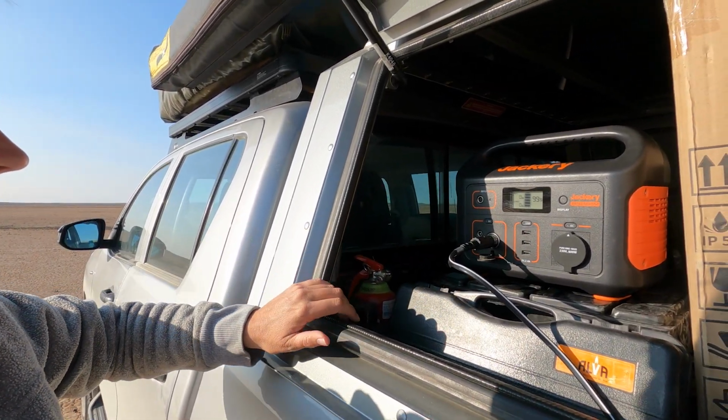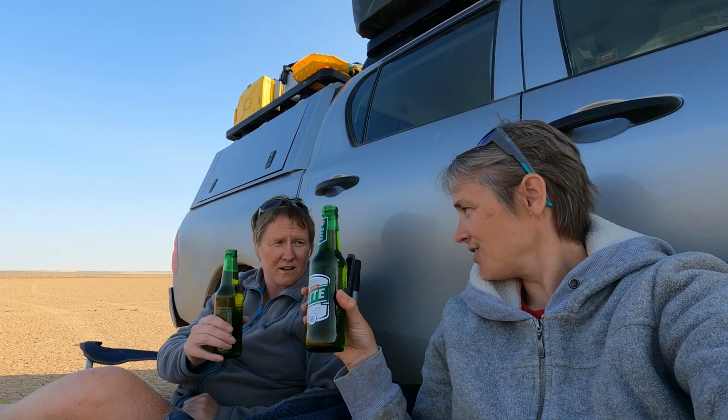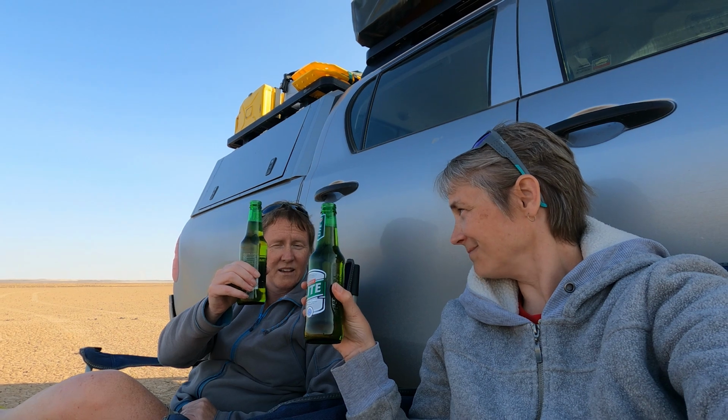Bang. Wow. I've never experienced wind like this before. I hope it drops later when the sun goes down. Cheers to Verneukpan. Yes, indeed.